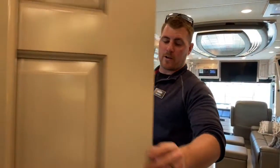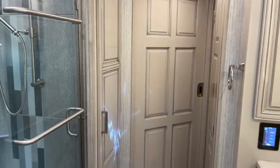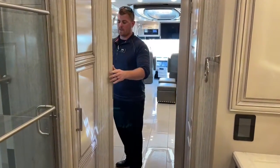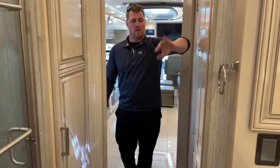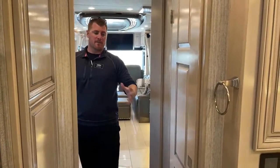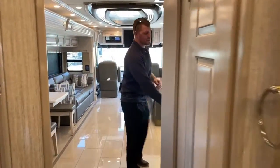Also, we've got another little pocket door here. So we can actually seclude the bathroom from the entire rest of the coach, from the pocket door going to the bedroom, as well as the pocket door going towards the living room. Really cool. Someone could be using the bathroom, someone showering, if you guys are kind of close, but there is room for people to get ready simultaneously in that bathroom.